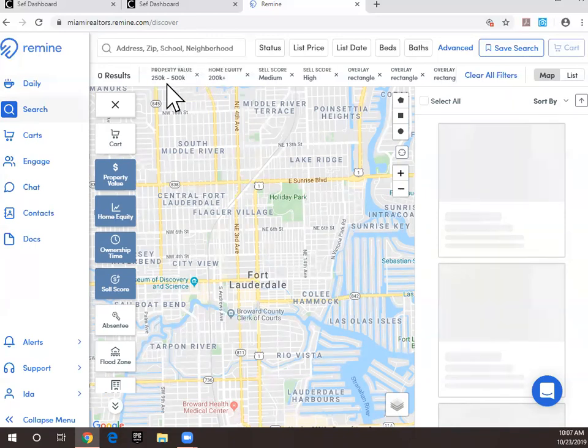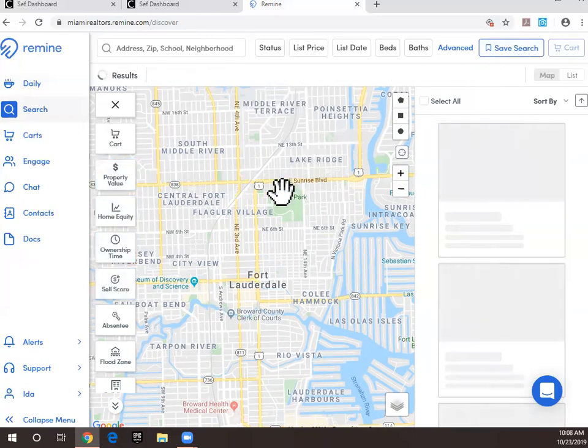So you don't even have to search and drag the map so much. But then right here, you can put property value, home equity, sales score, you can do all of that. So what I'm going to do is just clear all filters so we can start from the beginning.